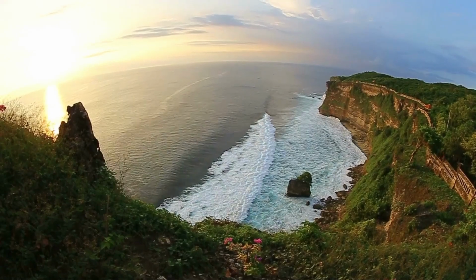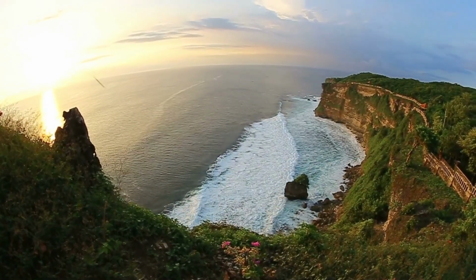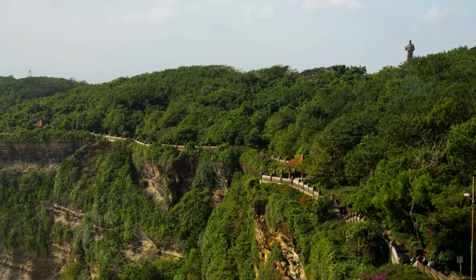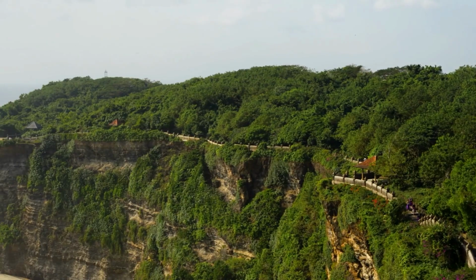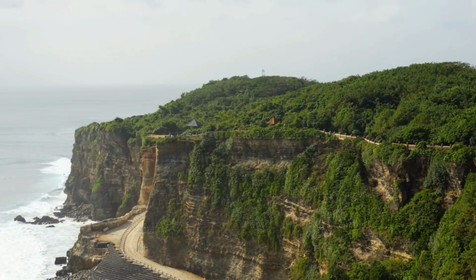Welcome back. In part 2 of our Bali journey, we leave the jungles of Ubud for the rugged southern coast, the dramatic Bukit Peninsula. High above the Indian Ocean, the path to Uluwatu Temple offers some of the most spectacular coastal views on the planet.